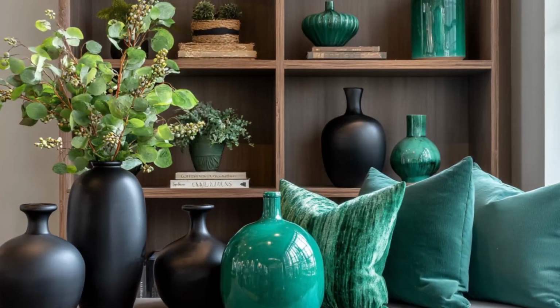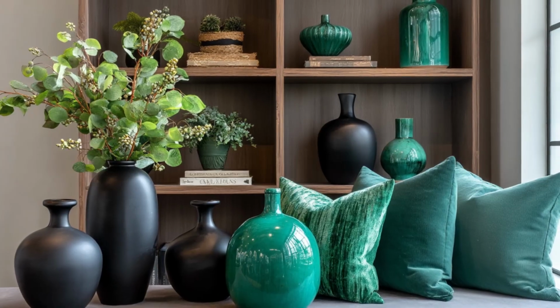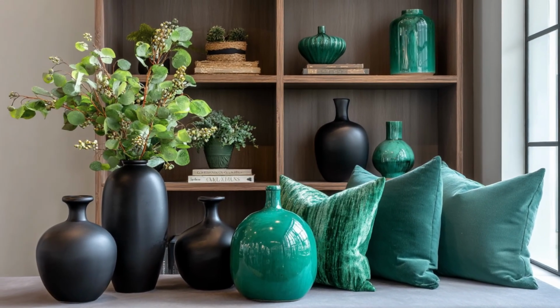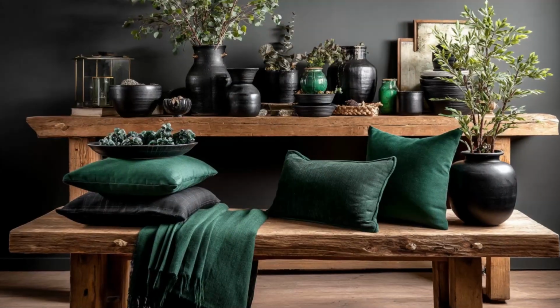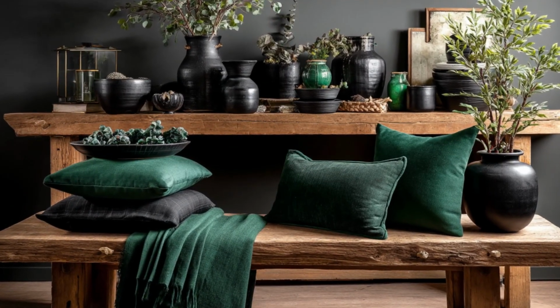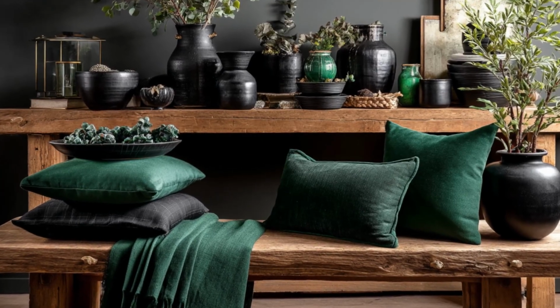This style encourages experimentation. Pair leather with chenille, mix matte ceramics with glossy glassware, or combine rough-hewn finishes with smooth painted accents. When done with jewel tones in mind, the result is a curated, soulful atmosphere that looks elegant but feels incredibly approachable.